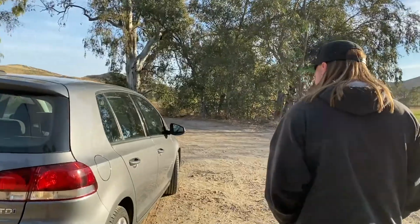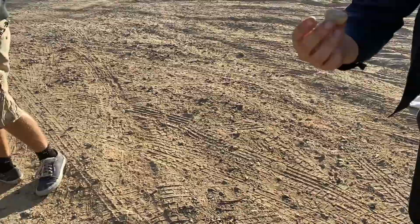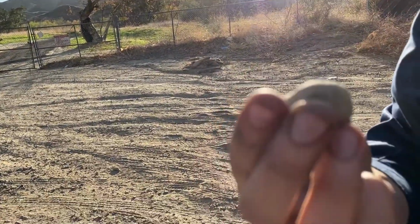Lightness. Oh, look at this rock. That's about as interesting as a diesel GTI. This car is driving to work Monday morning.